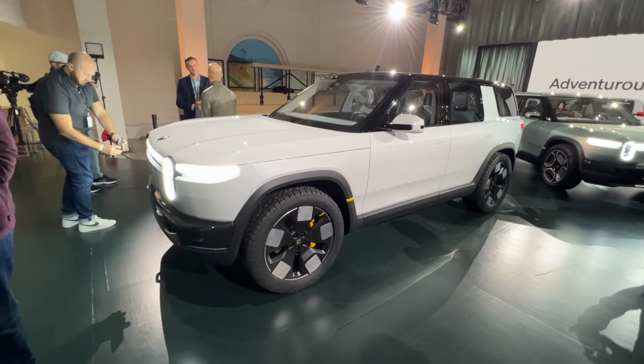But the next thing you need to know about this vehicle is it is 2-row only. So the R1S is available in 3 rows with, of course, that third set of seats behind the back seats. This is only first and second row, but it does have some tricks up its sleeve.